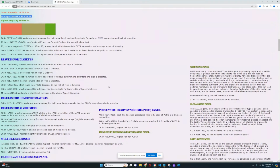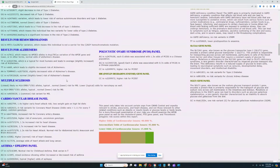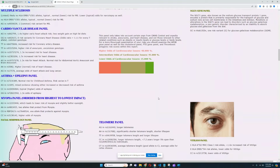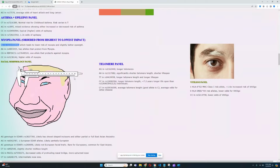Okay. For diabetes, we already saw her polygenic risk score for that. She has a predisposition to type 2 diabetes, but she is sort of protected from type 1 diabetes. For multiple sclerosis, we already saw she's sort of protected from multiple sclerosis. That's quite good. For cardiovascular issues, she's got a predisposition to intermediate odds of cardiovascular issues. Really good to see. Okay, for myopia panel, she does have the G allele here, which protects from myopia.